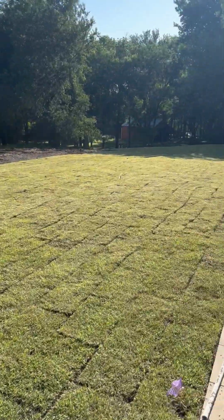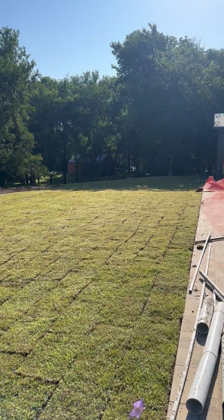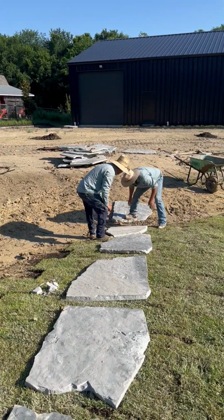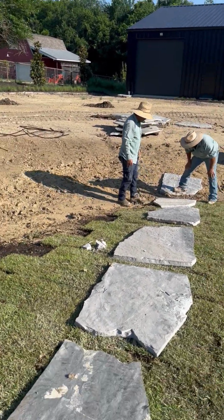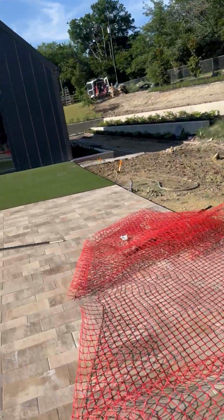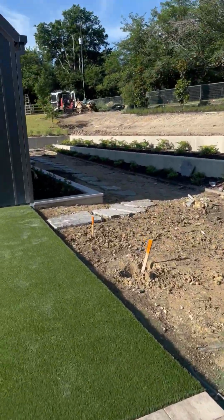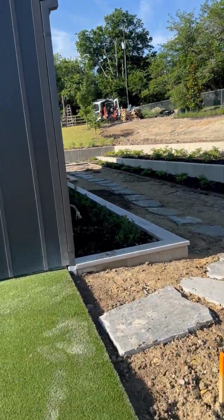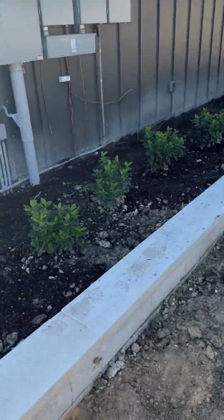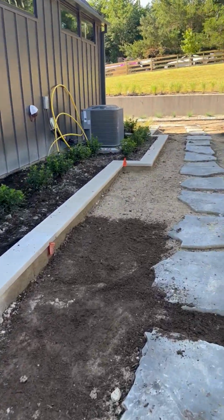You can see we've got all this sod, some really nice Palisade zoysia, installed here, and they're putting in our nice flagstone path so that they can go to the barn during rain events, and it just looks nice. It ties in well to this path around here. The electrical company's finally got the electrical box in, so this raised stone border has been finished.